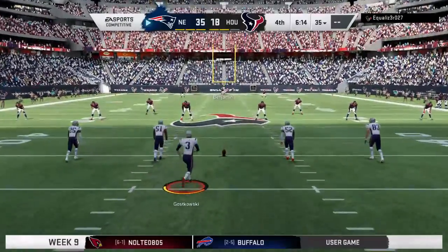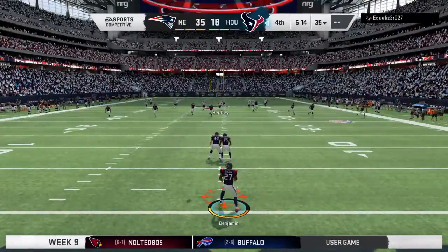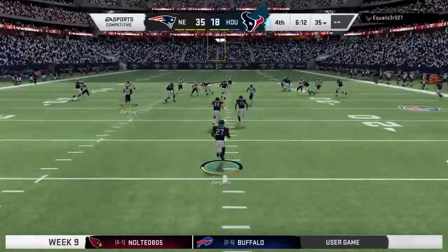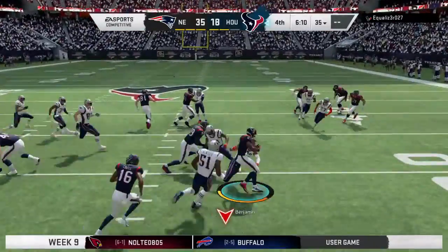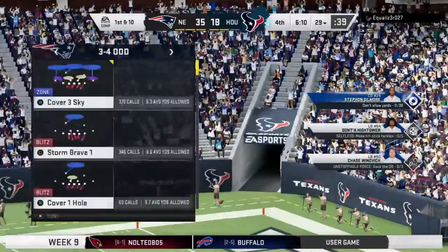Gostkowski now, after the touchdown, he'll send this one away. This will be taken in at the 1. And a good return as he'll be stopped just shy of the 30-yard line.